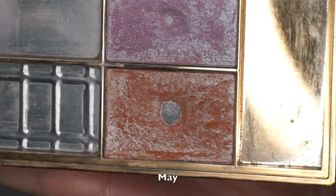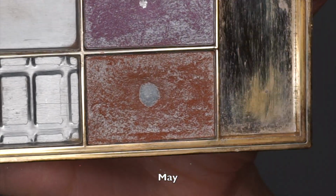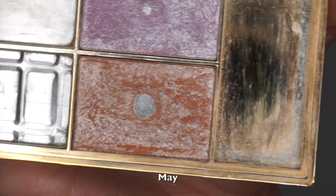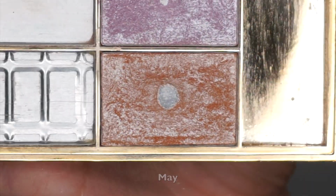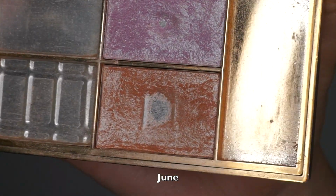Okay, so we have two highlighters to talk about next. The first one comes from my Sleek Solstice palette, and I'm currently working on the final shade in the palette, which we call Equinox. It looks like this. You can see what it looks like. This product has been in for 3 months now, so at the introduction I already had pan on it. It was a little bit used, but nothing too much.